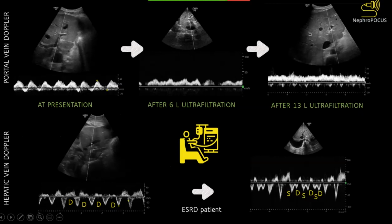And with continued ultrafiltration during dialysis, after you remove 6 liters of fluid over 2 sessions, the systolic flow reversal has disappeared, and most of the tracing is above the baseline, and even the pulsatility has improved. And after 13 liters of ultrafiltration, the portal vein has pretty much become normal. And similarly, the hepatic vein, at presentation, was showing only the D wave below the baseline.